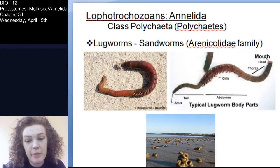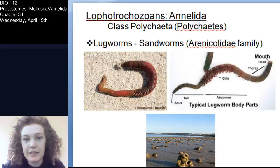Lugworms, also called sandworms, not like the kind you try to ride. I hope somebody got that reference. Yep, I hope so. Spice and slow.